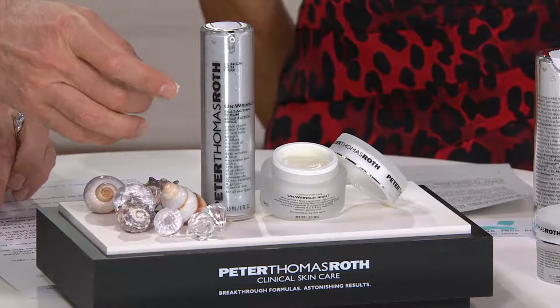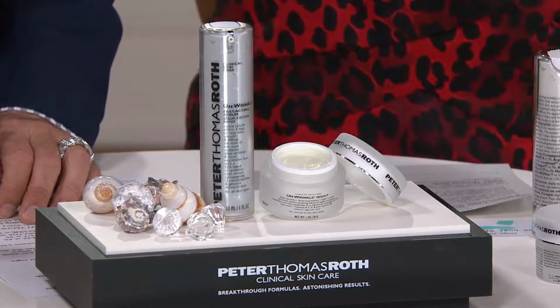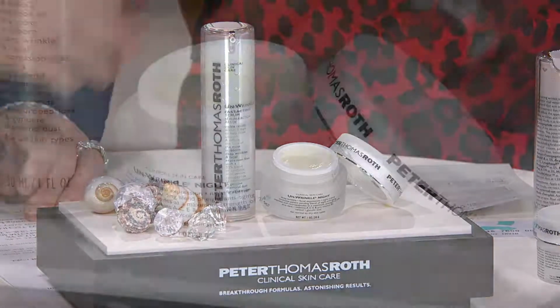So this is not a moisturizer. This is a true deep wrinkle serum that really, really does its job. And then Unwrinkle Night to follow, which is also 24%.